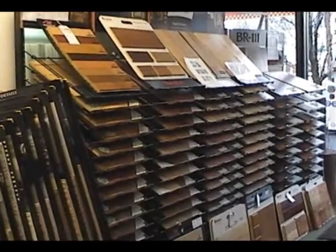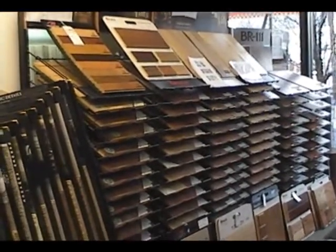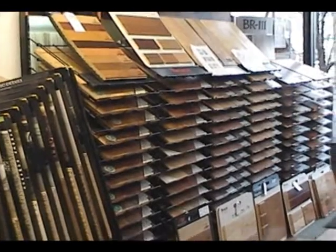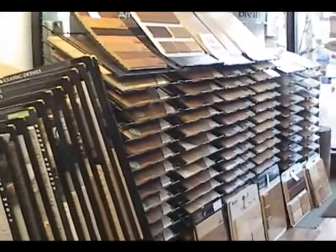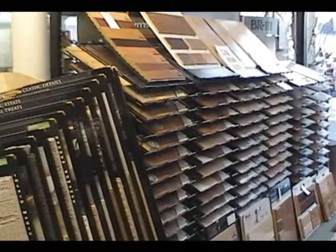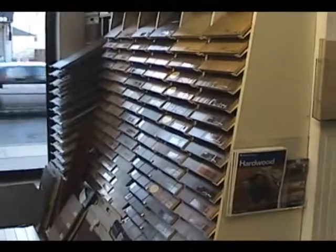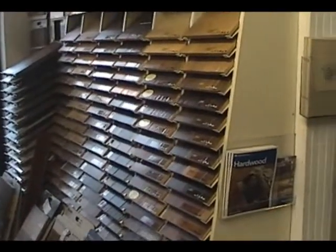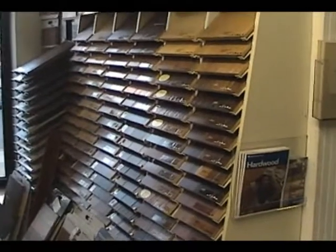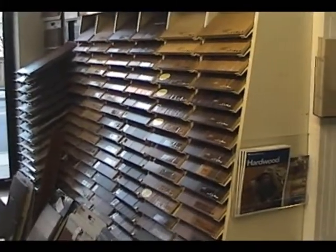Here we have our wood line. We carry various different manufacturers, including Bruce, Mannington, Armstrong, BR-111, and Mullican. Wood comes usually pre-finished in various different colors and sizes and species of wood, oak being one of them, maple, and exotic hardwoods like Santos mahogany and Brazilian cherry.